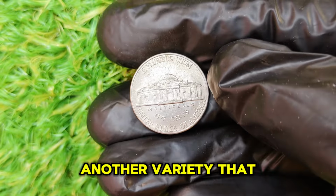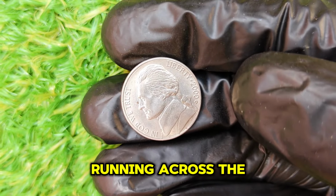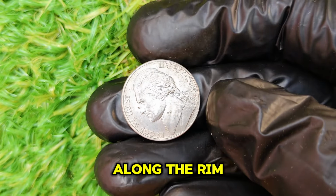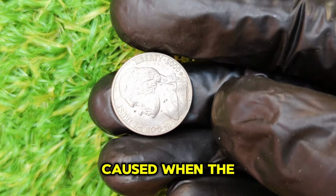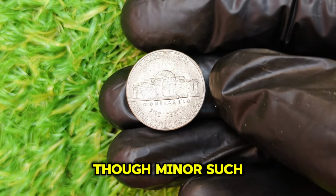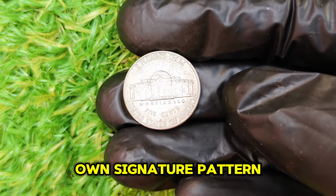Another variety that sparks collector interest is the die crack error. Tiny raised lines running across the coin's surface, often appearing near Jefferson's eye or along the rim. These cracks are caused when the minting die itself fractures slightly during production. Though minor, such cracks make the coin unique, since each cracked die leaves its own signature pattern.